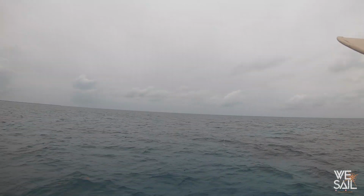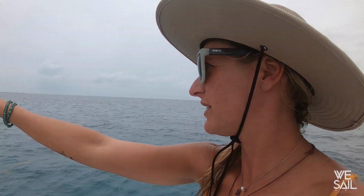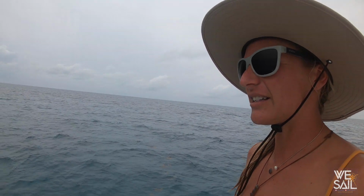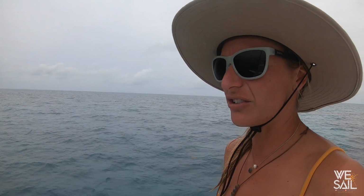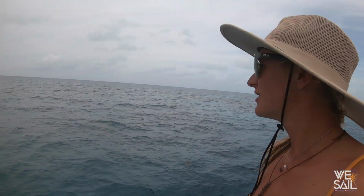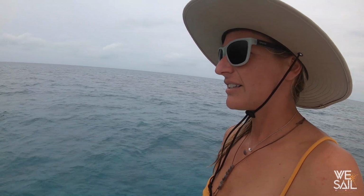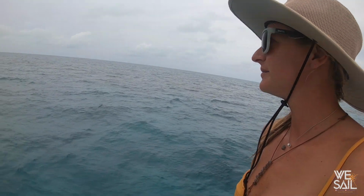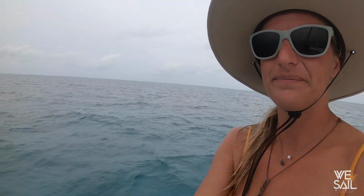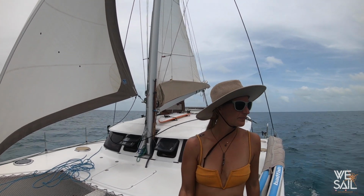This is where it's tricky, because this is all uncharted, and there's like a reef here and a reef here, and it doesn't really look like it, but there's just a few pieces sticking right up on the surface. So I'm just taking our time through here. It's a little nerve-wracking, especially when the sun doesn't really show much right now either. Woo!